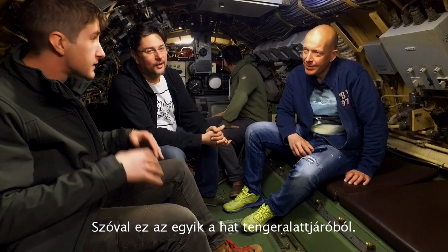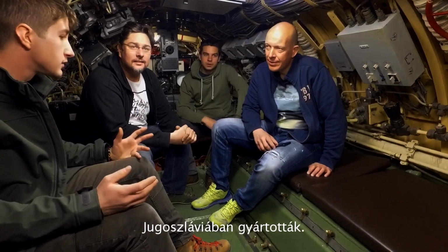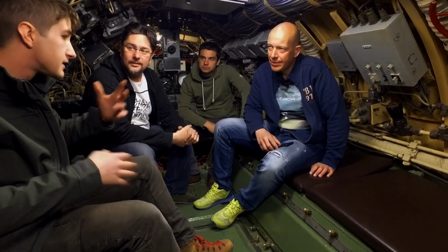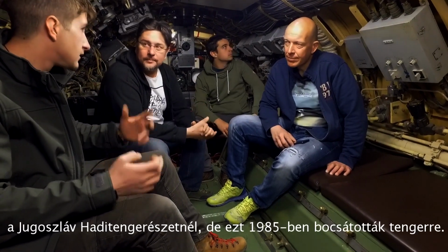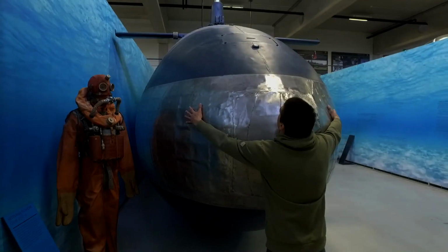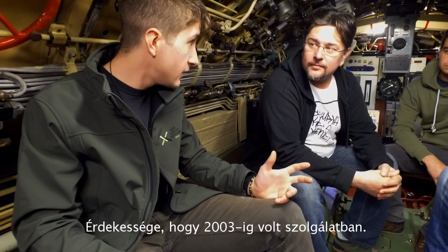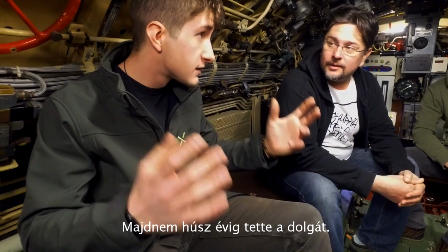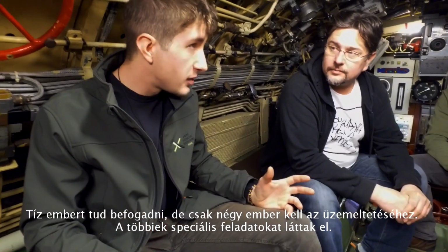Okay, so this is one of 6 submarines, this size and this model. It was produced and made in Yugoslavia. They started planning and designing it in 1977 in the Yugoslavian Navy, but this one set sail in 1985. Interestingly though, it was active until 2003, so almost 20 years it was operational and up and moving. It can take up to 10 people.